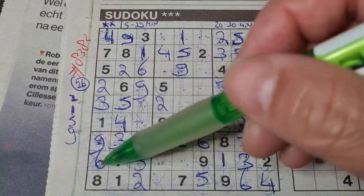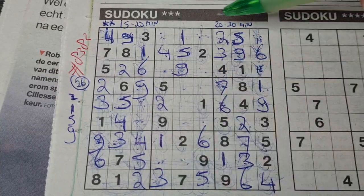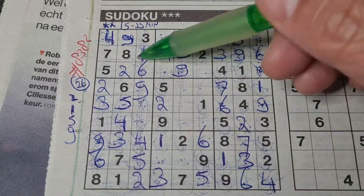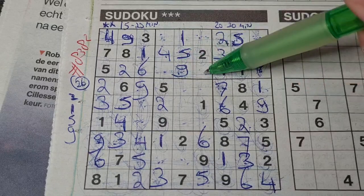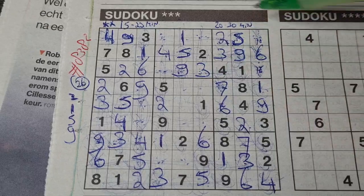3 in this row, 3 in the row below. So last row, the only place left for the 3 should be there. 3 in this row, 3 in the second row. So in the third row, the only two places left for the 3 should be here or there. We have a 3 in this column, no 3 there, 3 should be there.